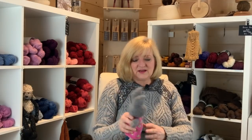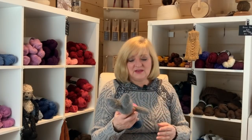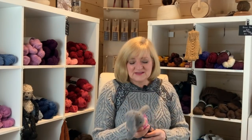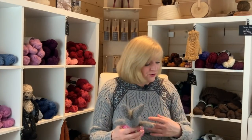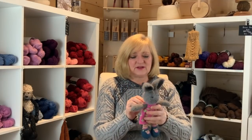So I think I have some buttons, and I found a great shop in Germany that carried all kinds of doll buttons, but they don't ship to Canada, so I can't get them. So the search continues. For my own little personal rabbits, I'll come up with something.